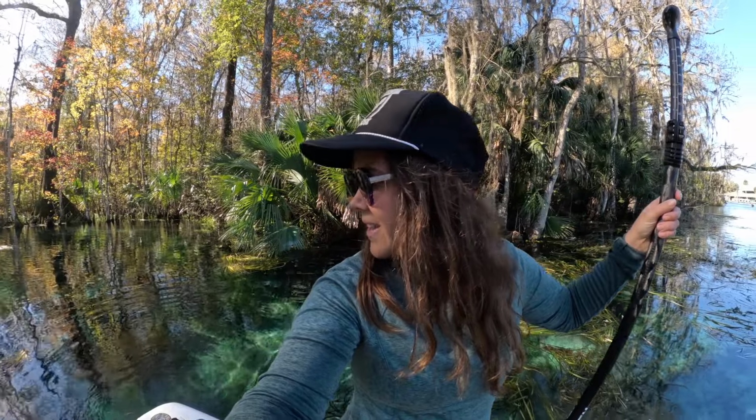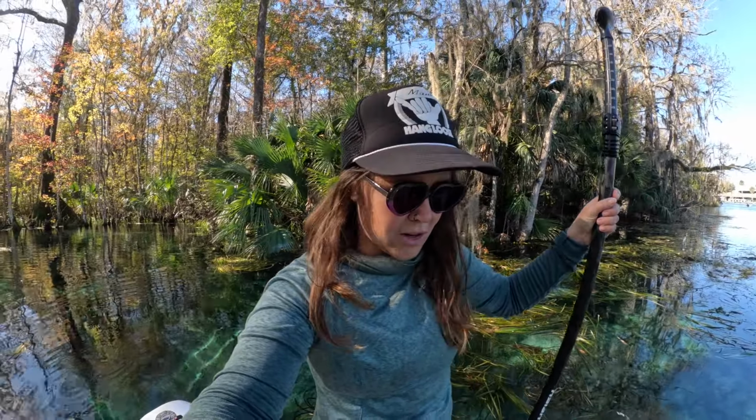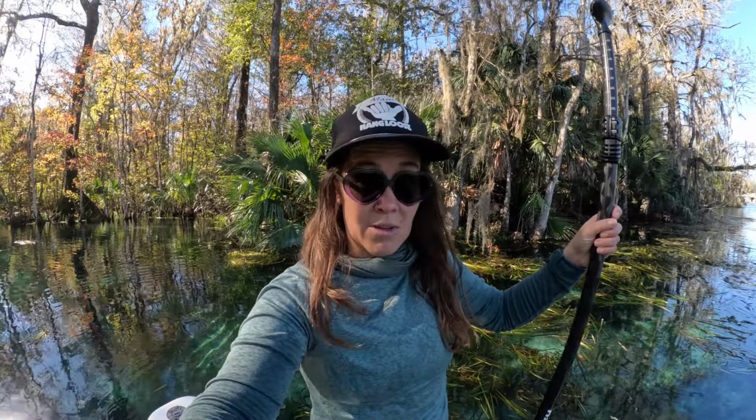So tropical back here. It's beautiful, the color, lush, but it's a little bit freaky because there are gators around.